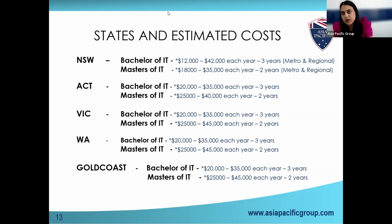Gold Coast also has higher education options available, bachelor's and master's. The fees start similarly, from 20K per year, ending towards 45K per year. Bachelor's is 3 years and master's is 2 years. So that is the basic, generic idea, state-wise, and the estimated cost.